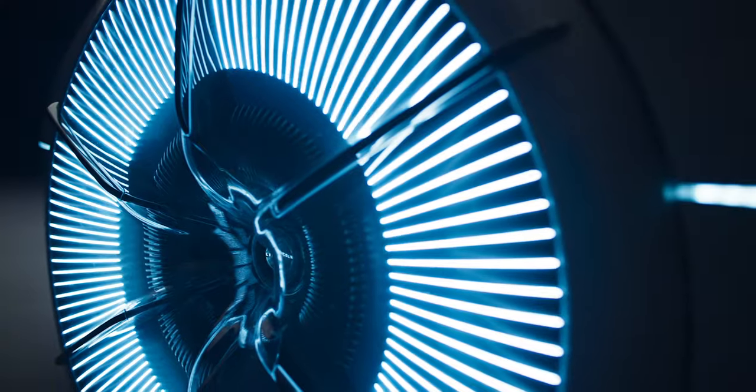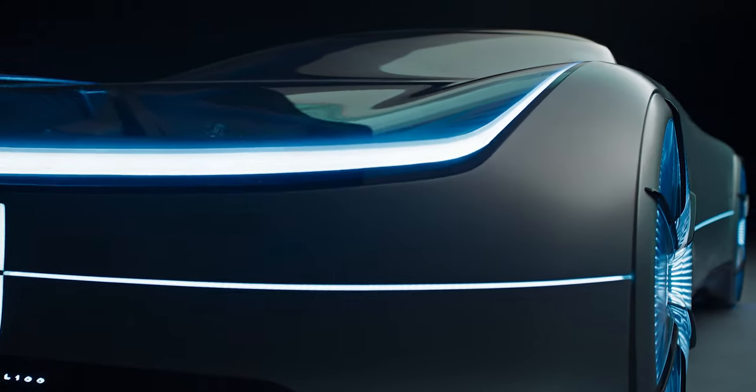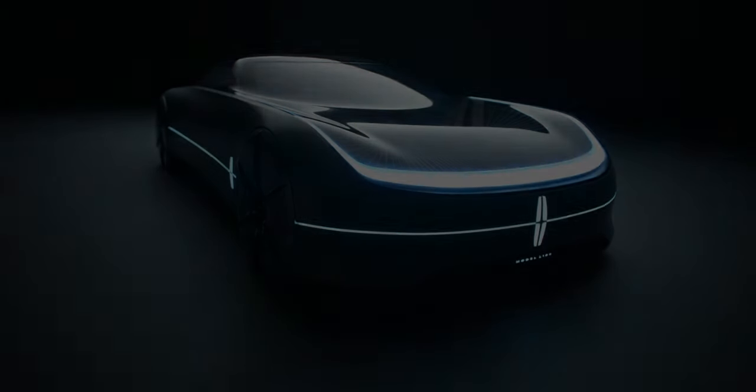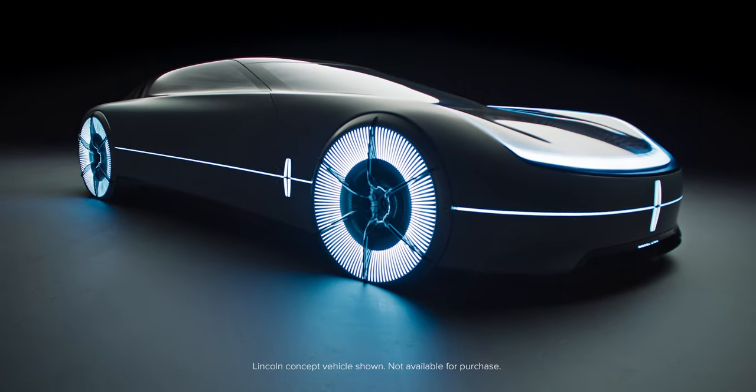Because the Lincoln Model L100 is more than a concept. It's our vision for the future of luxury. And it's just the beginning.